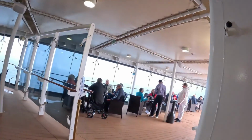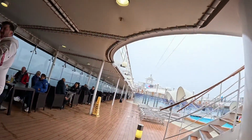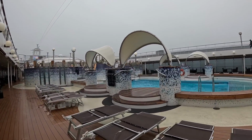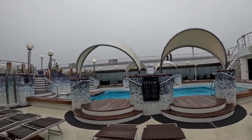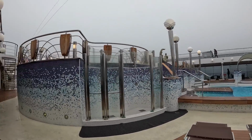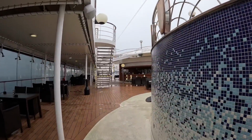And here we are again, back outside. Different view of the pool deck, and the pools are heated. Yeah, we were in Iceland, so we were surprised to see people swimming, and I believe it was about 80 or 82 degrees was the heated, which is still way too cold for us.